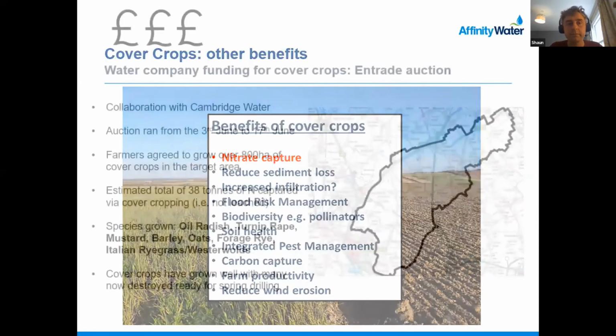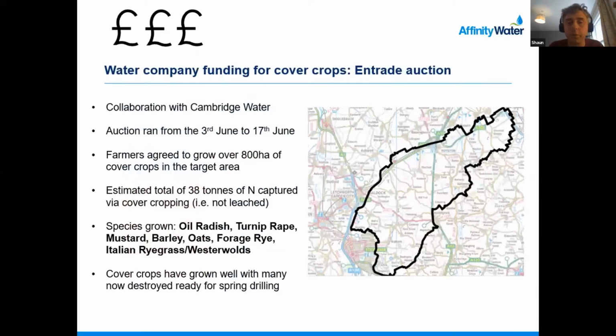Okay, next slide, please. And this is something that some of you will be familiar with, some of you will be part of our Entrade cover crop scheme, and this is something we've been running for the last couple of years now. And the map on the right just shows the target area, which is in North Hertfordshire and South Cambridgeshire. And this is essentially a way of us funding greater uptake of cover crops. So we put a pot of money into the auction, and then farmers can place bids to grow different types of cover crops for different lengths of time, and they will be paid accordingly depending on how much it is calculated that cover crop will capture nitrate.